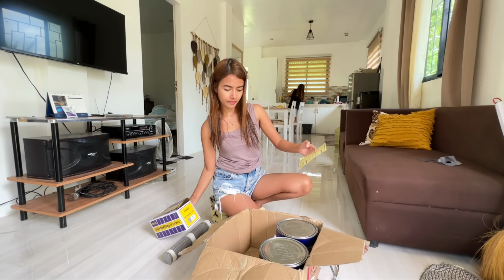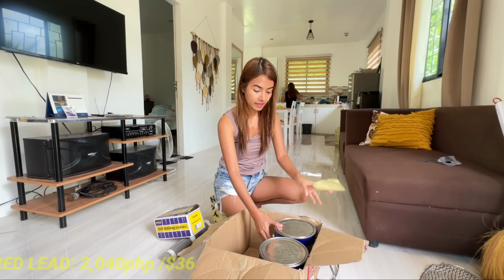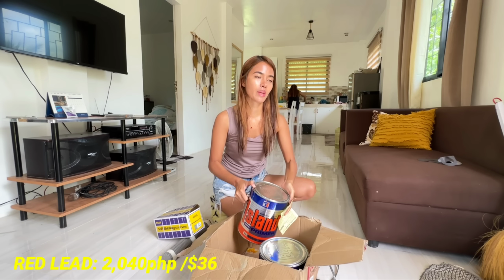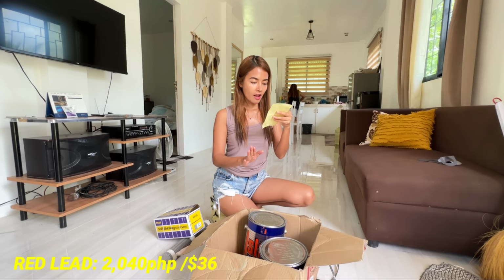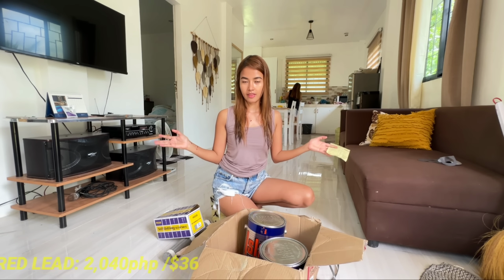And then we have here the red lid. We have here three of these red lid. We will be using this to paint all of the metals that we will be using, as well as the roof. So three red lid, how much is it? It is 2,040 pesos. There you go.